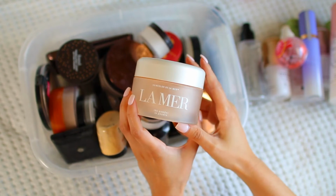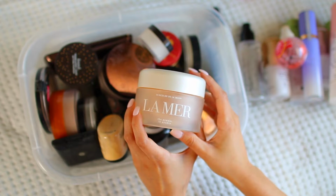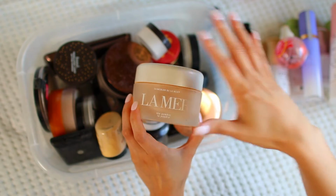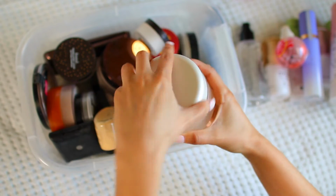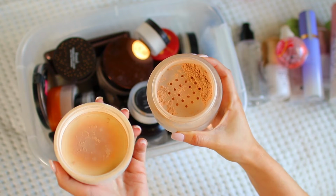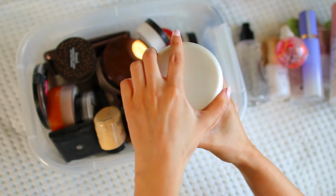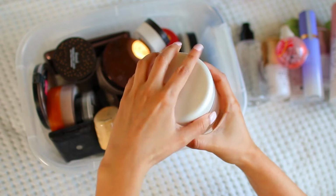I've had this for a long time, and I feel like the last time I did a makeup declutter, I said, you know what, I just want to keep using this up until it's gone, and I have used this almost on a daily basis, and it will not die. Like, what is going on with this powder? I swear I put the lid on and then it just grows back or something. I don't know what's going on with this powder.